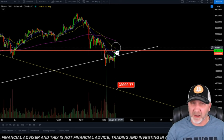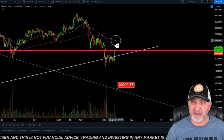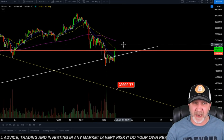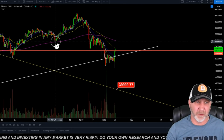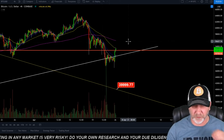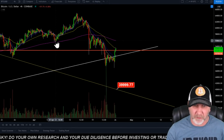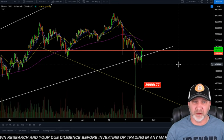That's not saying we're going to keep getting rejected here. We could go up as high as this 55.9 to 56,000, which is a 200 EMA, which would also line up with this old resistance back here. Or, I'm sorry, old support, which technically would become new resistance. But as of right now, this is what I'm looking at.